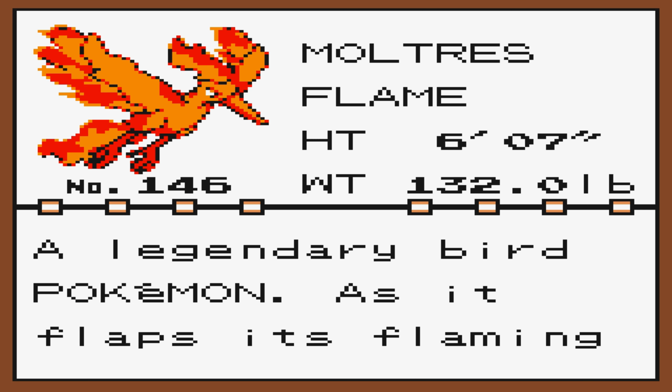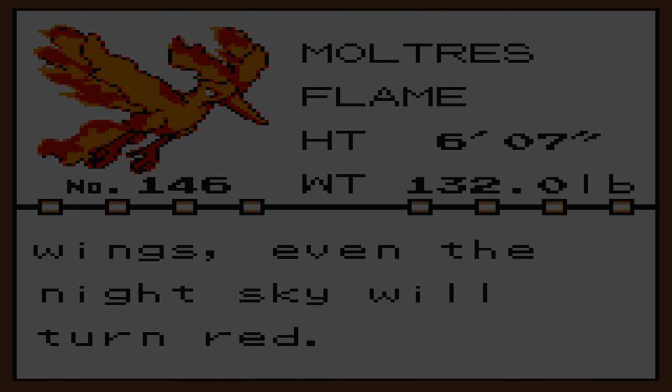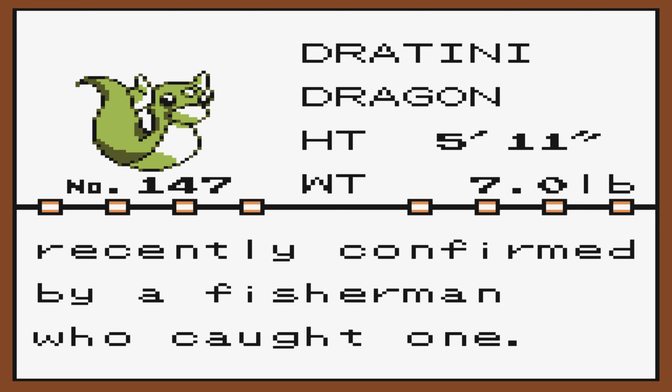Moltres. A legendary bird Pokémon. As it flaps its blazing wings, even the night sky will turn red. Dratini. The existence of this mythical Pokémon was only recently confirmed by a fisherman who caught one.